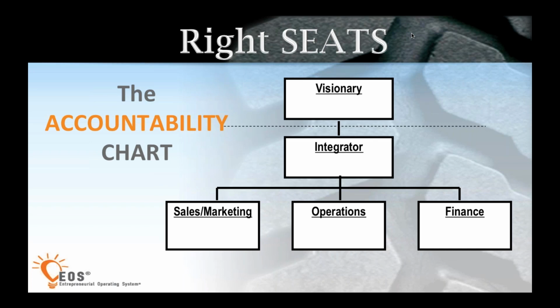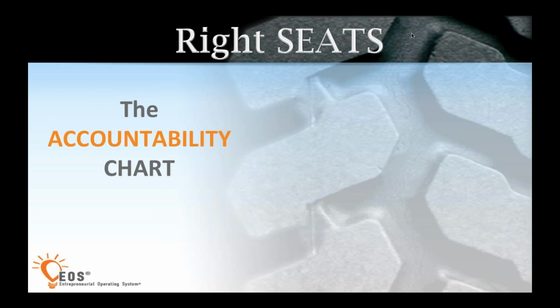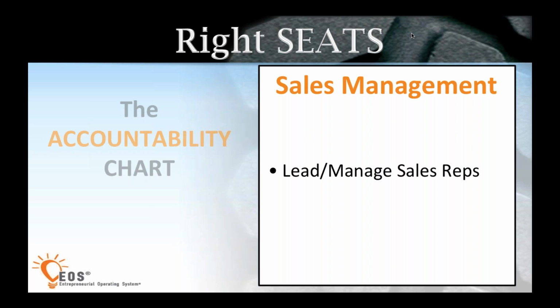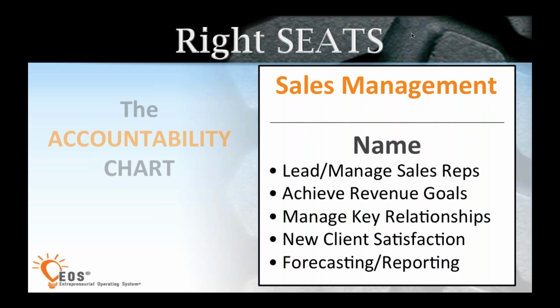Sometimes these seats split out, and you have, I'll go to 25, will give us an example. So you look at the function and you think of sales management is the function. In every single seat, we have 3 to 7 roles and responsibilities in every seat. In this example, I have 5. So I have 5 roles and responsibility in the sales management function. And you put the person's name in that seat. Only one person can sit in a seat, but sometimes you can have one person sitting in more than one seat.